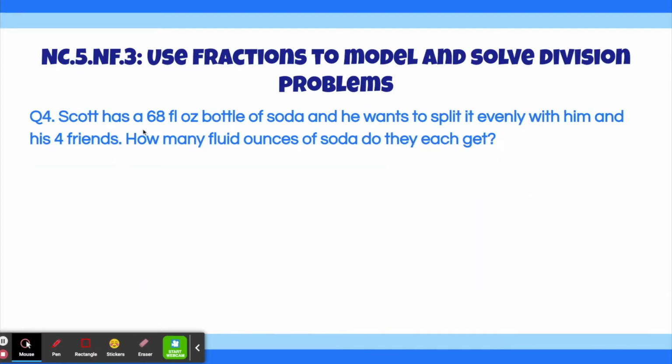Question 4. Scott has a 68 fluid ounce bottle of soda, and he wants to split it evenly with him and his 4 friends. How many fluid ounces of soda do they each get? I'll give you guys a few seconds to solve this problem.